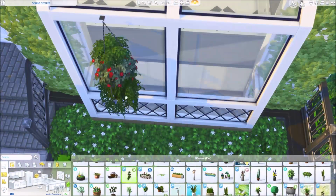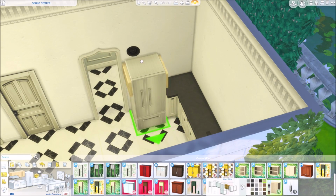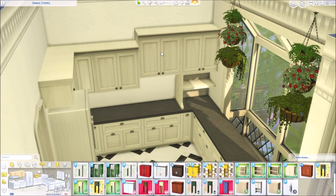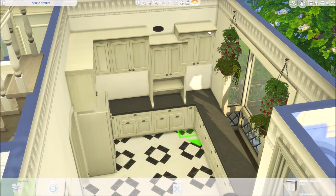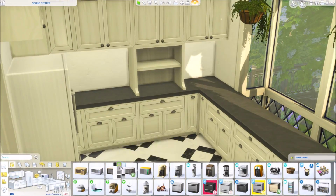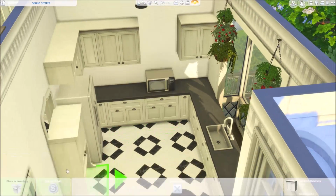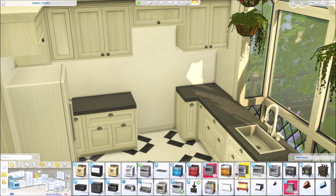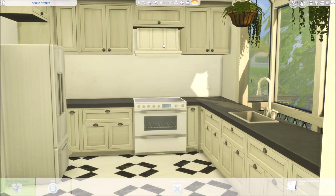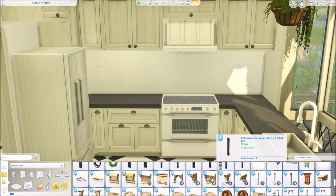It's so beautiful and so well made, and it's just like, EA, hire him, please. Thank you. But seriously, it's beautiful. I love all of his CC, and I'd never really use it that often because I don't really build anything that is big enough or just works for it, because I build a lot of tiny houses. I don't really do a lot of houses like this. This is kind of a crazy exception of mine.